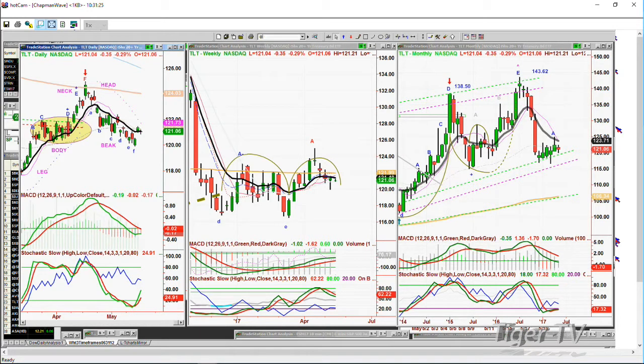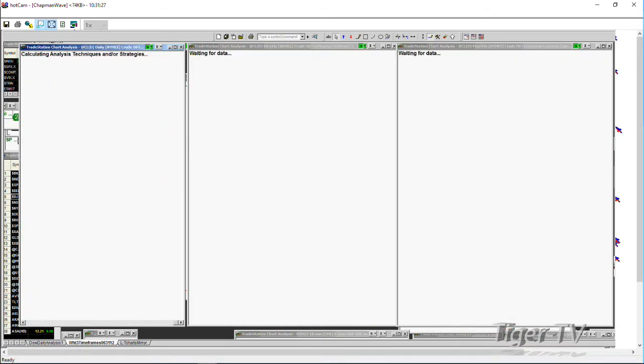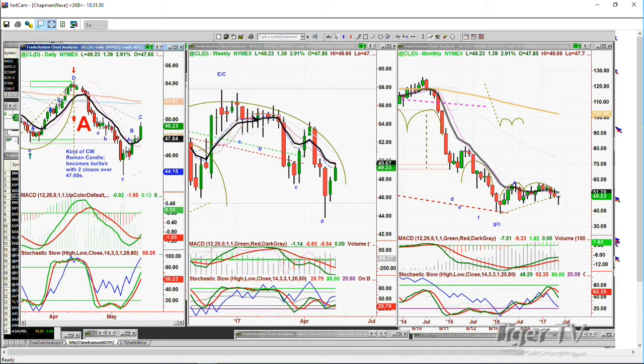So crude oil, I'll just review one more time. Crude oil, nice move up. I'm a little suspicious when it's news related. I typed in here the other day, when I was asked about it, that the bar of the low of the 5th of May in the continuous contract is kind of a Chapman wave Roman candle. When it occurs at the top, it's very negative. If it occurs much lower down, not a bottom, but much lower down, it becomes bullish if there are two closes over. In this case, I said 47.60s.